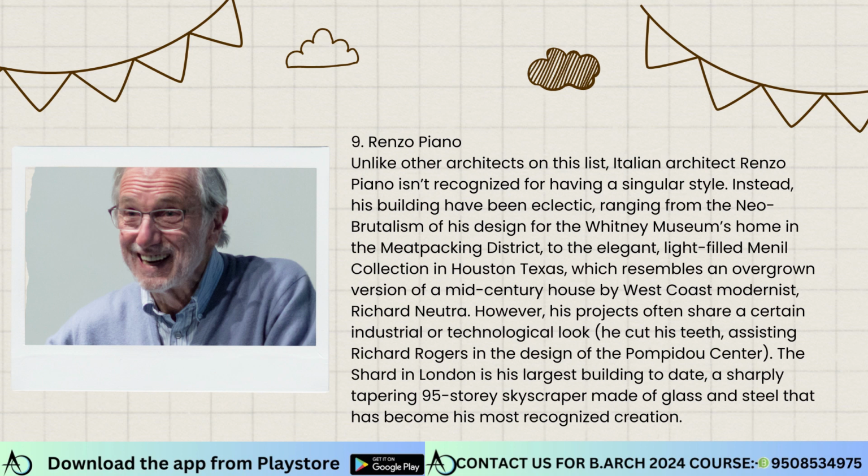Unlike other architects on this list, Italian architect Renzo Piano isn't recognized for having a singular style. Instead, his buildings have been eclectic, ranging from the neo-brutalism of his design for the Whitney Museum's home in the Meatpacking District, to the elegant, light-filled Menil Collection in Houston, Texas, which resembles an overgrown version of a mid-century house by West Coast modernist Richard Neutra. However, his projects often share a certain industrial or technological look.